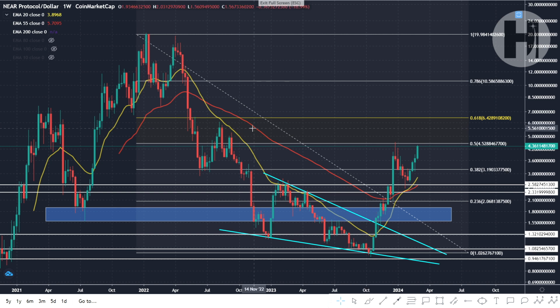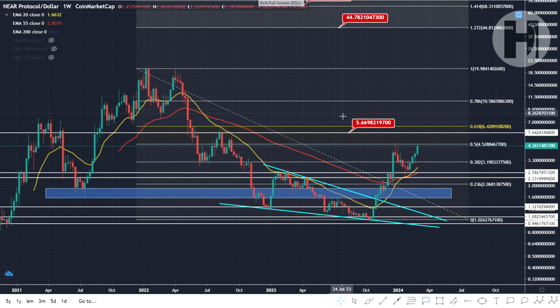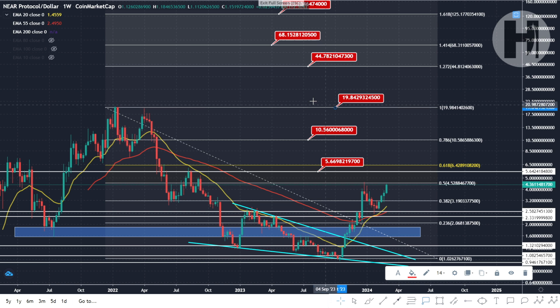Another important resistance level here would be $5.60. That is based on this top from August 2022. We covered that already on the daily chart. So that's just another resistance level for you to add. And after that, of course, we have $10.58. And then we have $19, or roughly $20, which is the all-time high.